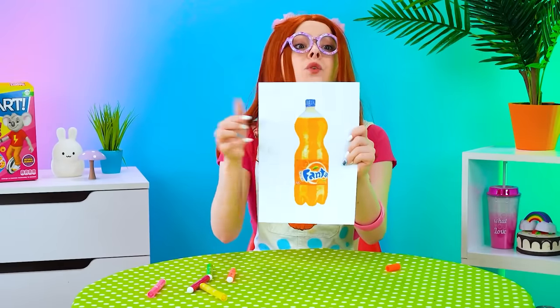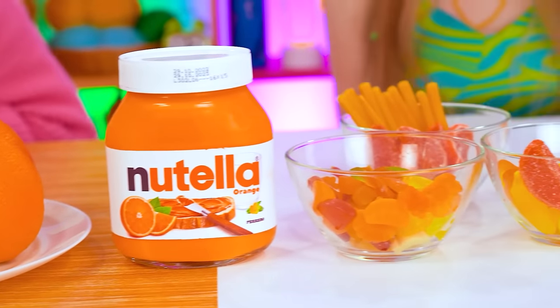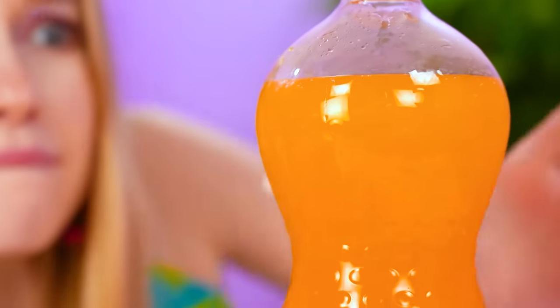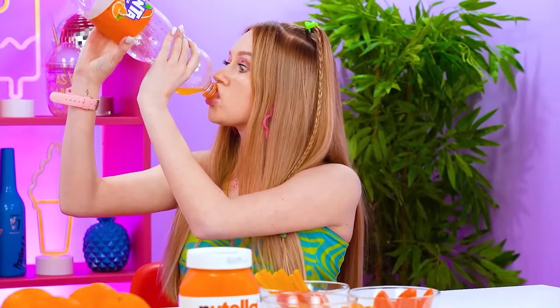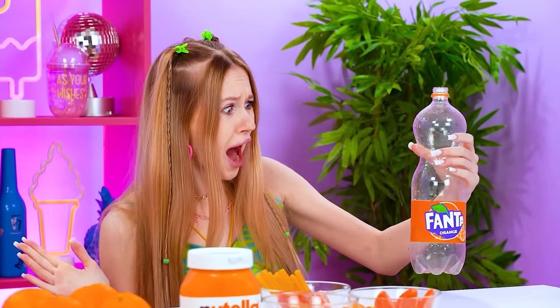First things first! Fanta! Grandma and sister seem to think it's easy enough! Blondie has a giant Fanta soda! Don't mind if I take a sip! Or maybe the whole bottle! I didn't mean to drink it all! Oh, you youngsters! Never think twice!